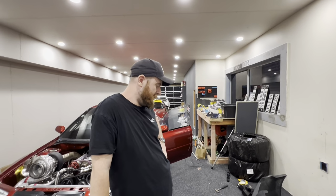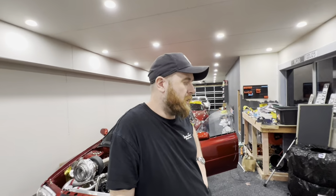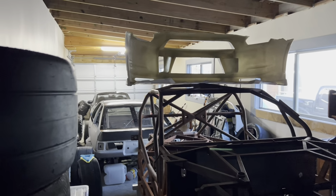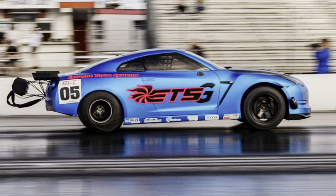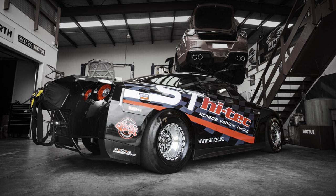So what is the story on this, and what's in the garage over there? I've got a GT1 car, an R35, which was built by Dodson's, which originally was a GTR tuning house. They did a whole bunch of GT chassis and shipped them all around the world. They actually turned into the ETS drag car and stuff like that. That's one of them. They went all around the world and ended up being drag cars instead of GT cars. So a guy I know, Dwayne, built them.